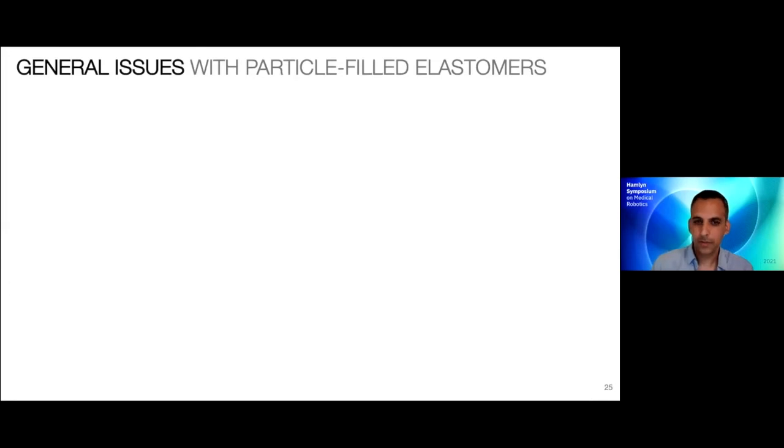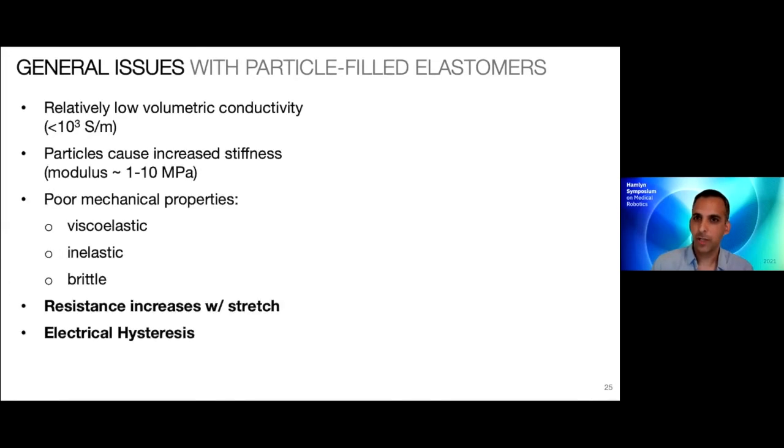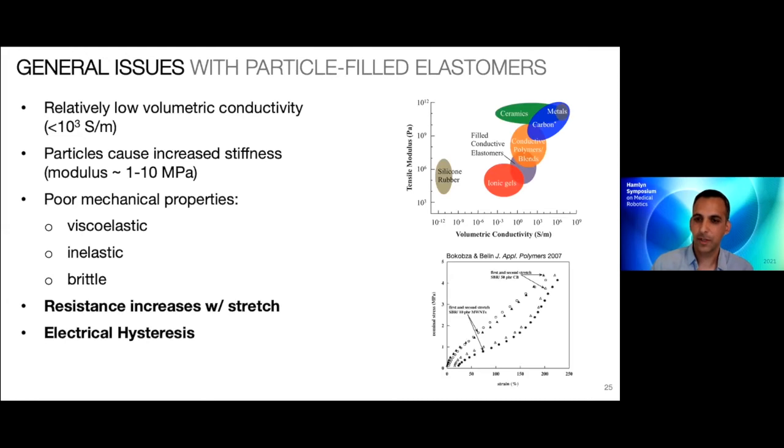So just to move on here, a general issue with these particle-filled elastomers is that in order to improve the electrical or sensing performance of these materials, we have to load them up with higher concentrations of these particles. But because the particles are rigid, that will result in increased stiffness, a lower strain limit, and can also contribute a great deal to mechanical hysteresis, inelasticity, and also electrical hysteresis.